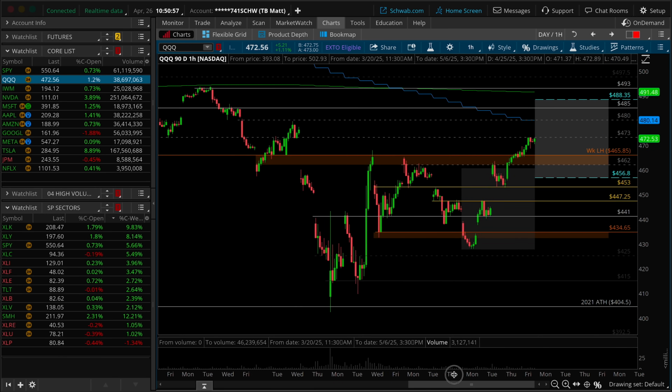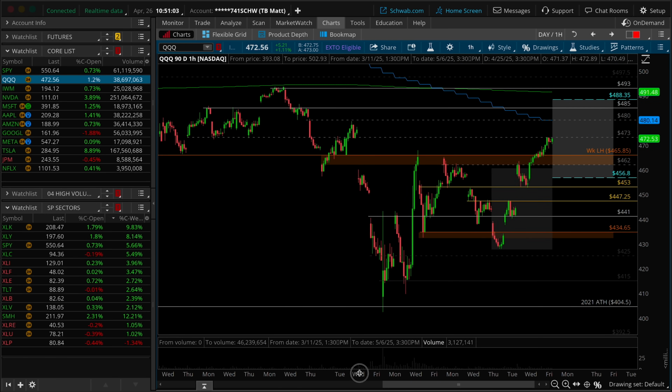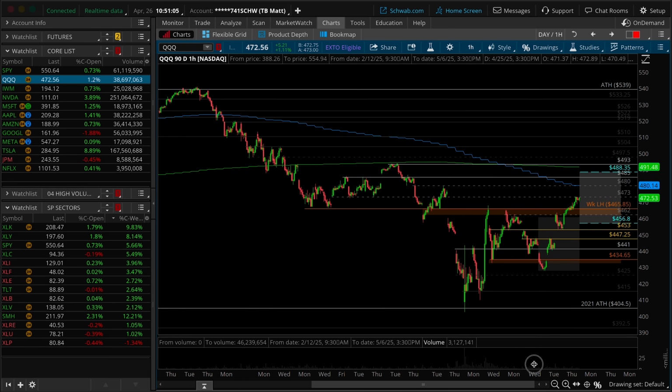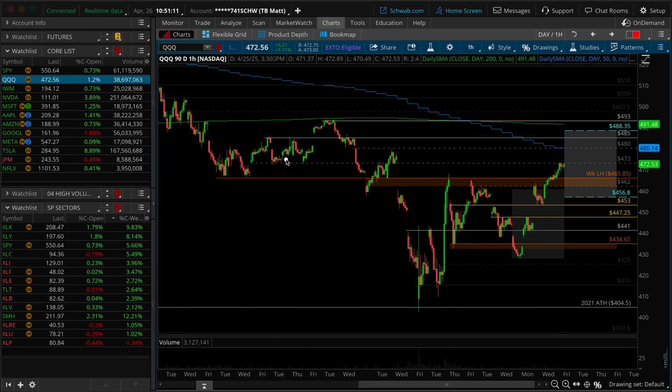Keep in mind too, we didn't really acknowledge this on the S&P, but it is there as well. The daily 50 SMA could act as a meaningful rejection on the first test, just noting that we haven't tested it in quite some time. It's been a little while since we've interacted with that 50. Here you can see, based on the previous level, that's why 485, right? Previous rejection acted as support. Very, very clean level there.